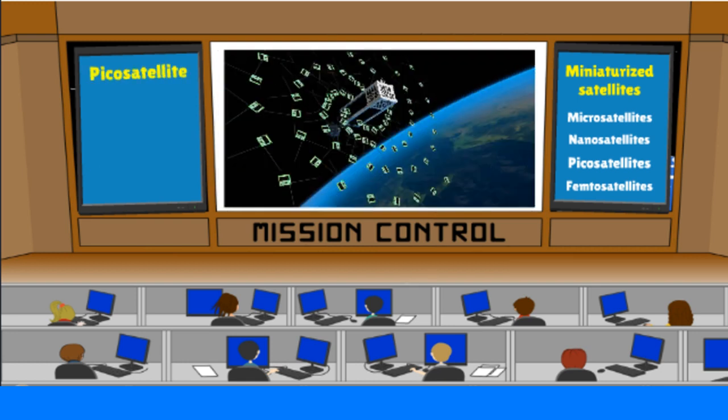Picosatellite is a term usually applied to satellites with a wet mass between 0.1 and 1 kilogram, or 0.22 and 2.20 pounds, although it is sometimes used to refer to any satellite that is under 1 kilogram in launch mass. CubeSat, with approximately 1 kilogram, or 2.2 pound mass, is an example of a large picosatellite, or a small nanosat.